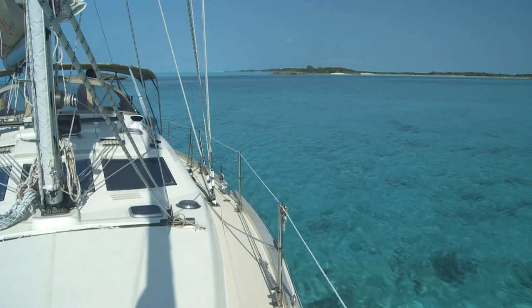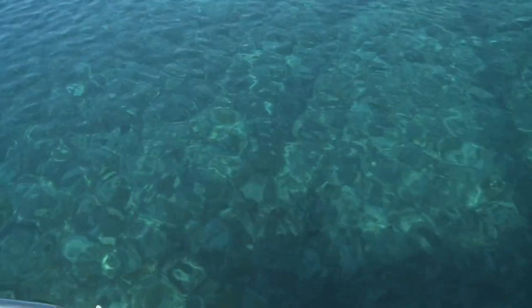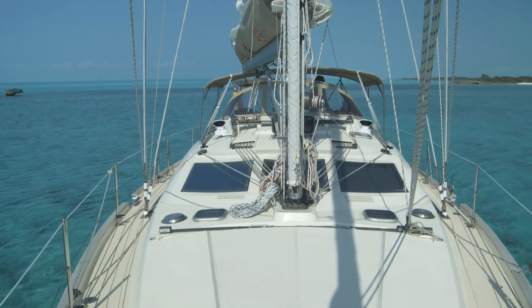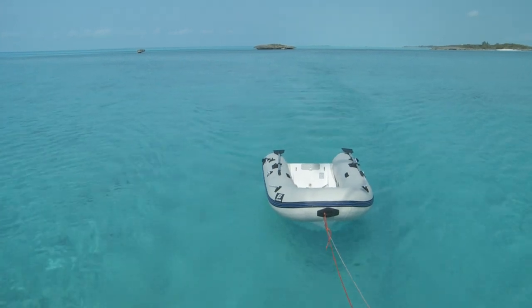It's a bit of a zigzag coming through the cut, but with the sun behind us and the clear Bahamian water, we can see the deep water route quite clearly. Safely through, it's just a few more hours to our destination, Georgetown on Great Exuma.